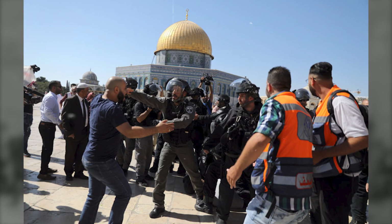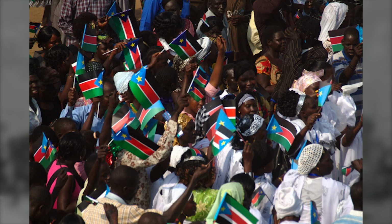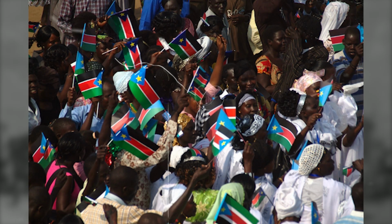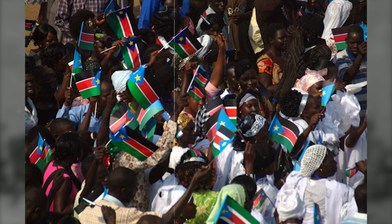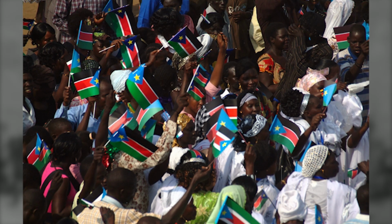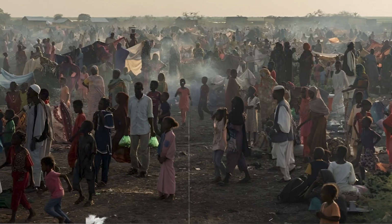This was not an isolated incident. It was a method. One academic study calculated that Britain and France together traced nearly 40% of the entire length of today's international boundaries across the world. The majority of those lines were drawn between the 1880s and the 1960s, during the period when European powers carved up Africa, Asia, and the Middle East among themselves.